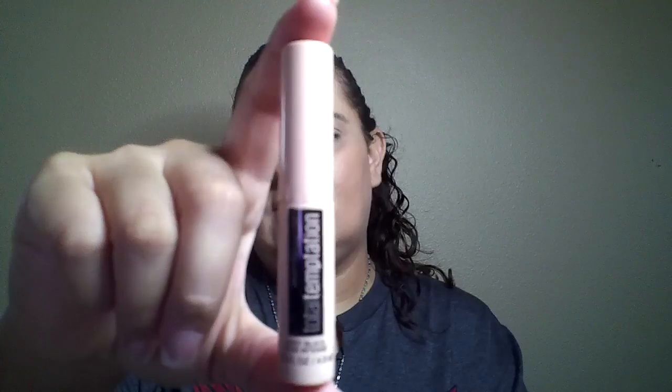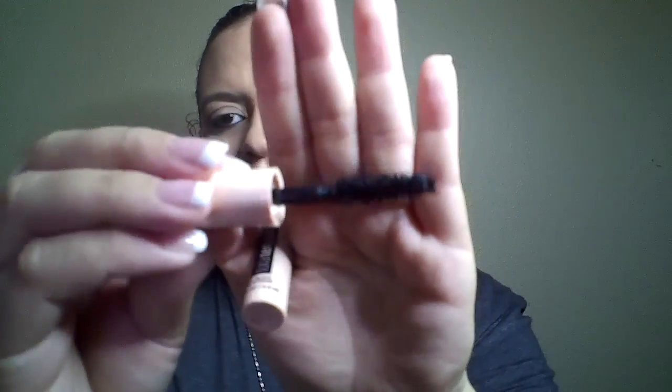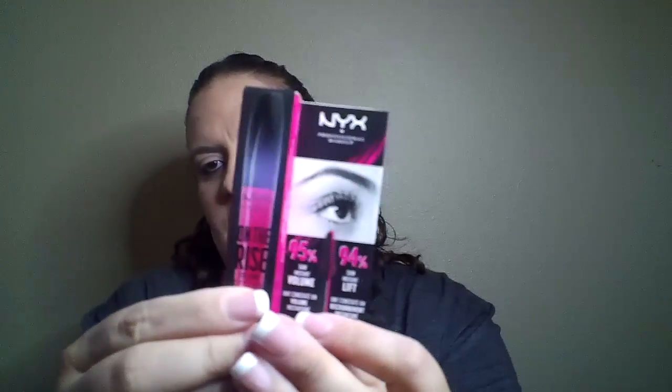Next we have a Maybelline Total Temptation. I've never seen a little trial size of one of these. It's awesome. I like this mascara, so awesome. Oh, you guys want to see the brush? It's kind of spiky. So it helps for building up the eyelashes.